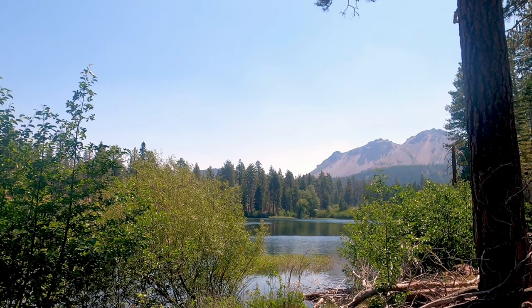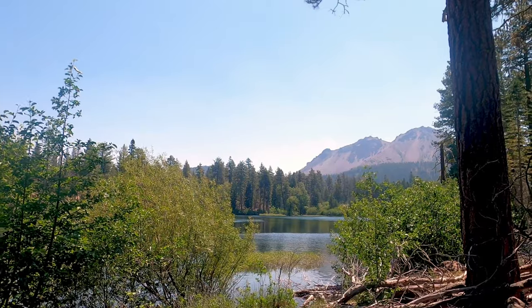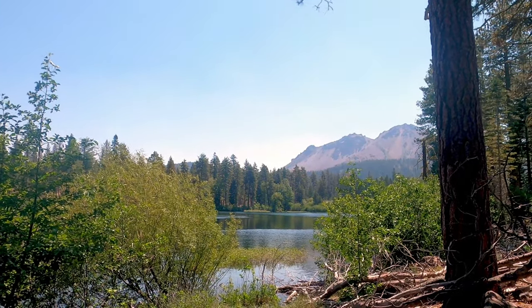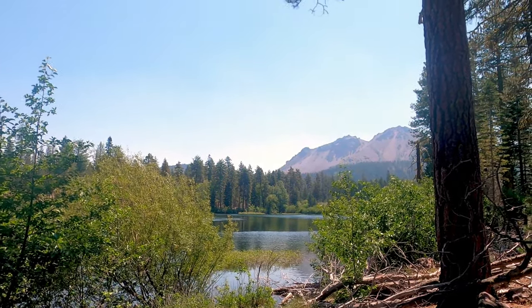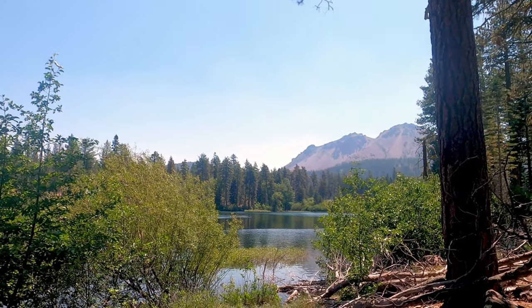I'd say it's 8 compared to other hikes we've gone on. Okay. Which hikes are you thinking of that this doesn't quite measure up to? Like Tecopa Falls and Little Rock. Okay. Yeah. I mean, this is a quieter sort of spectacularness, isn't it?